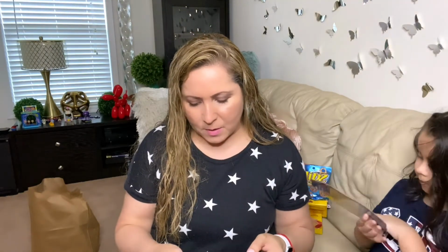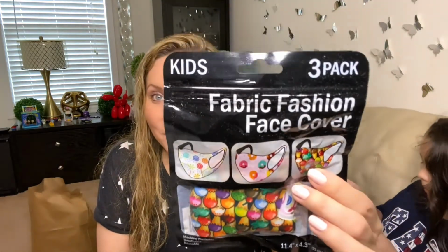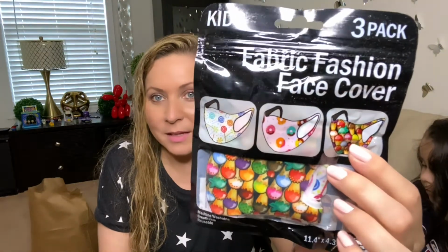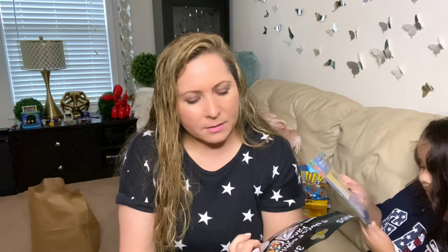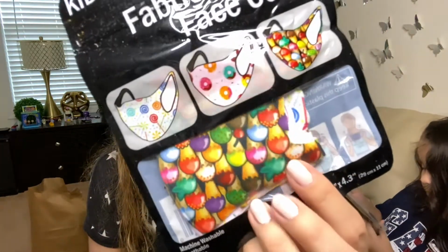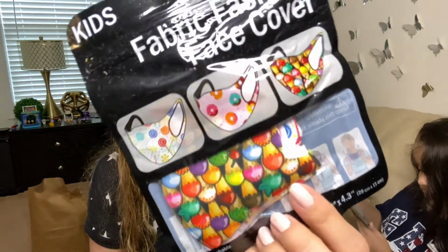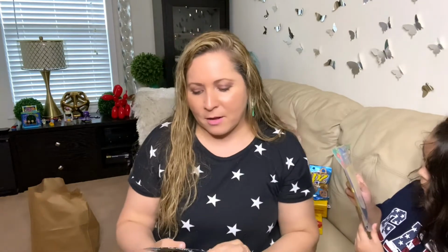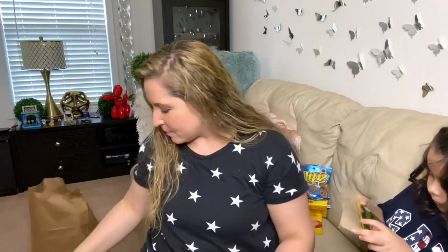Yeah. And this is cool, this one has a three pack. Look, it has three different masks in it. And one has ice creams, the other one has donuts, and the other one has swirly pops. Can you guys see? Look at those ice creams. Super cool. Three pack fashion cover. Fabric fashion face cover. Isn't that so cool for $1 with three masks? That's awesome.